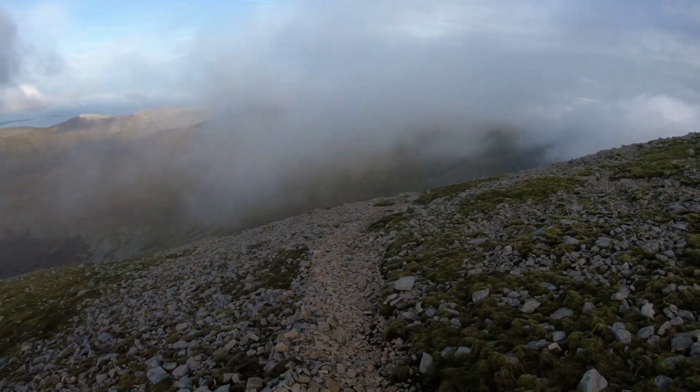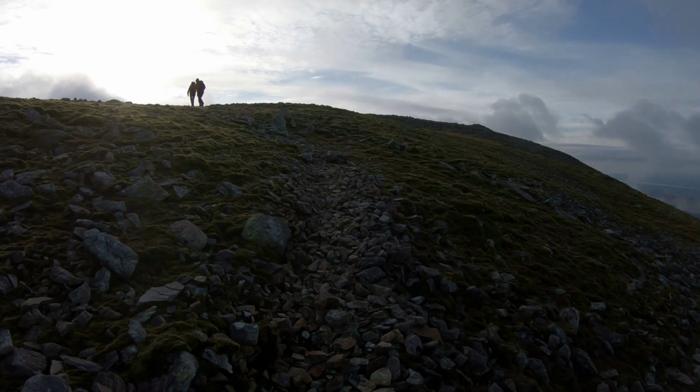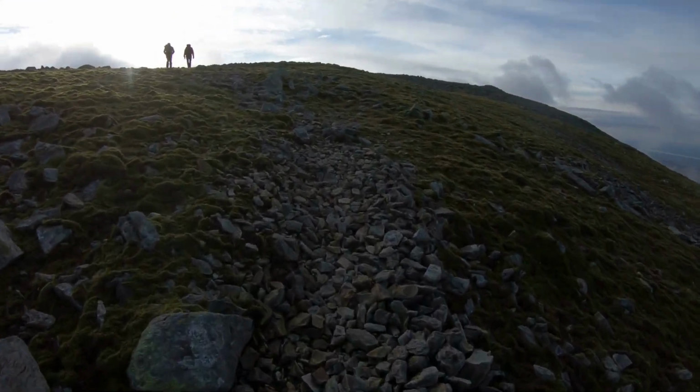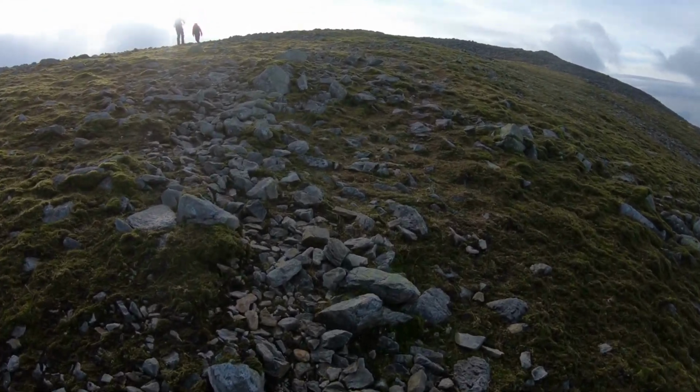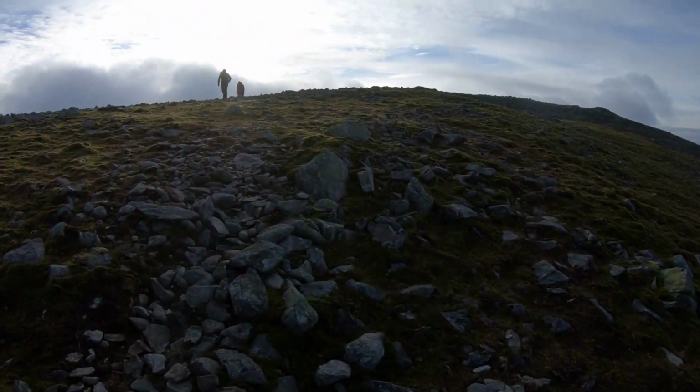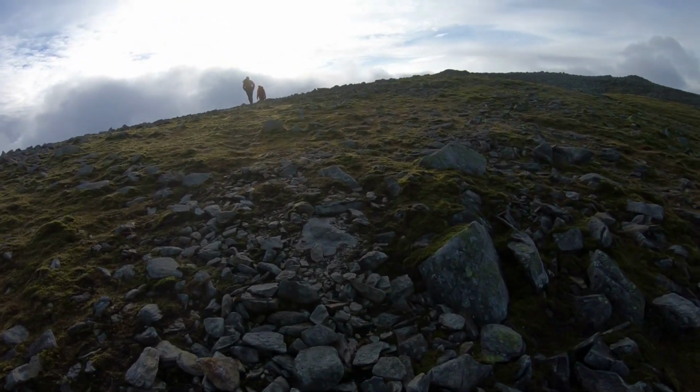Yeah. There we have it. Crib Lem spur and then the scramble. A lot of loose stones on that, quite steep on that last bit. Then it levels out and we're at the summit. Whew.